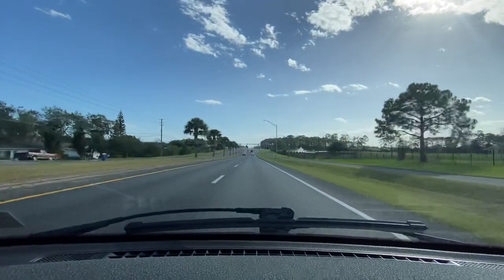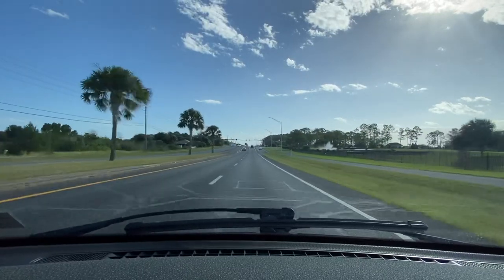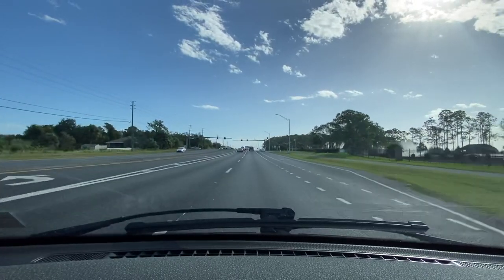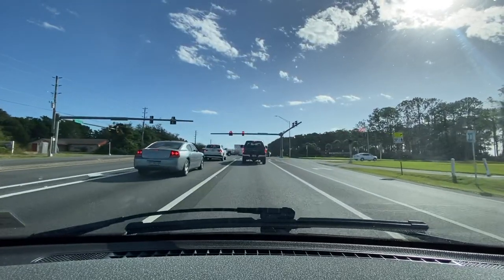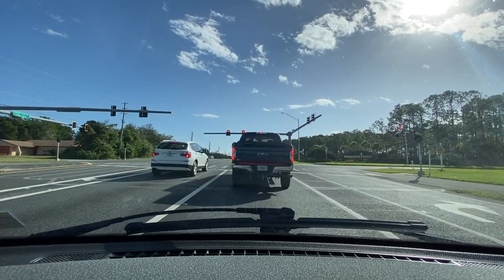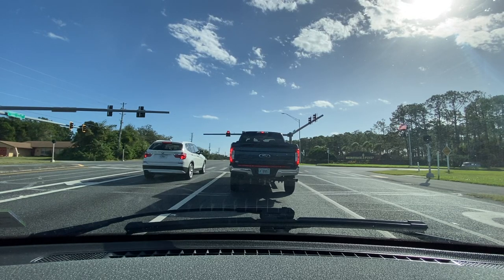But yeah, that's a little synopsis. That's a little main commercial road. That's a little bit of Hernando County. It's a little bit of what I'm going through. I just wanted to show you guys a little something so you get to see different areas, and not just the main popular spots. Y'all can see some of the underdogs, the underappreciated spots, because we know Orlando, Tampa, Miami, and all those places are popular, but what about the underdogs, like Spring Hill?